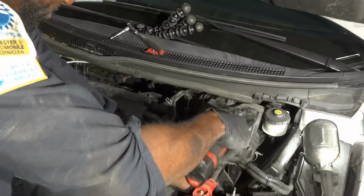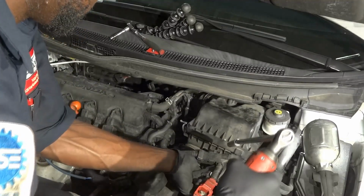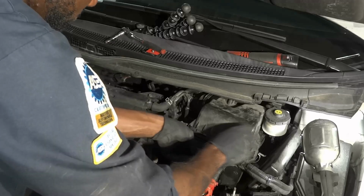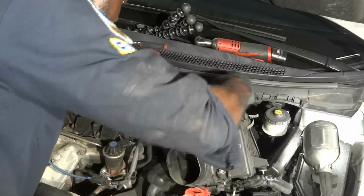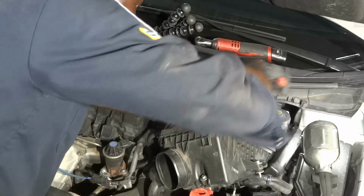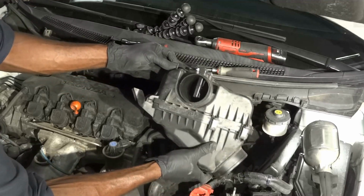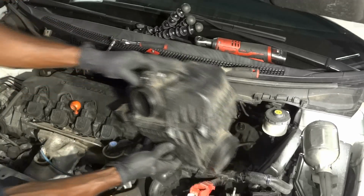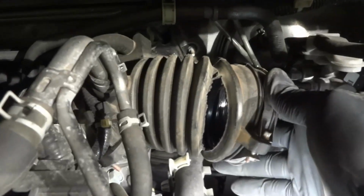Have to remove the whole air filter box so we can get this mass airflow sensor removed. Alright, so here comes the air filter box, and our mass airflow sensor is right there. So I'm gonna get this out of the way. Alright, so we got our air filter box out of the way. So here's the problem, guys.